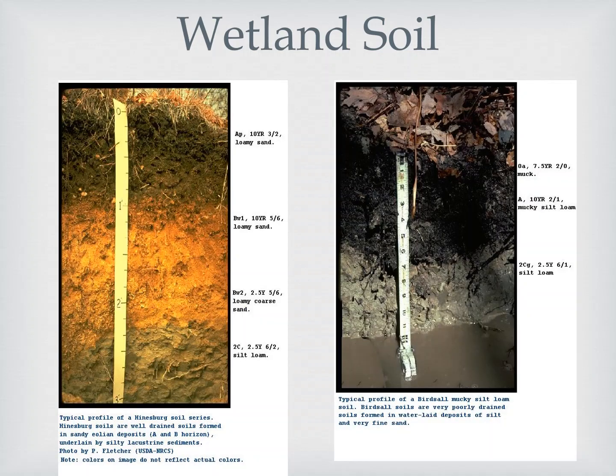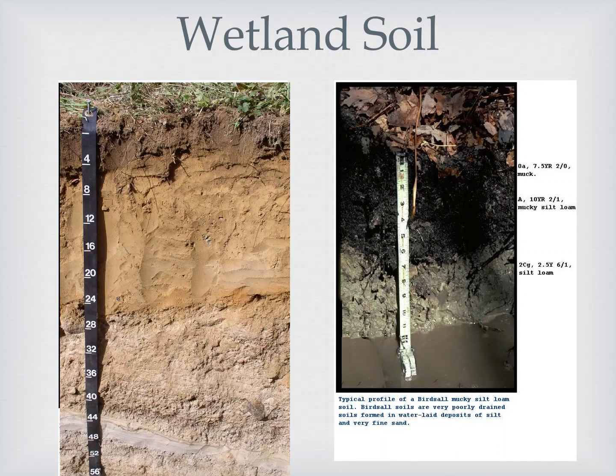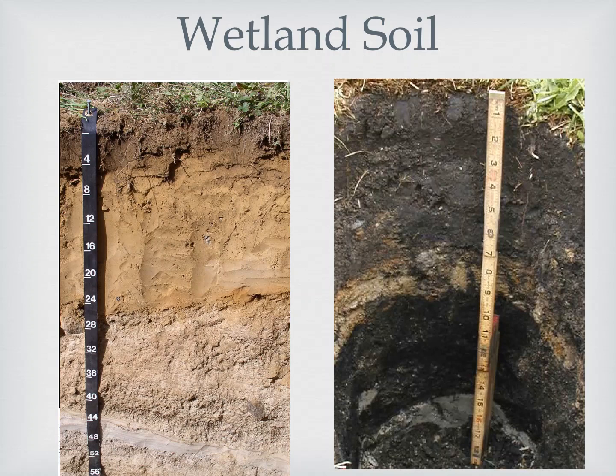So I'll just go through a couple pictures. So the ones on the left are your dry upland soils. The ones on the right are your wetland soils.